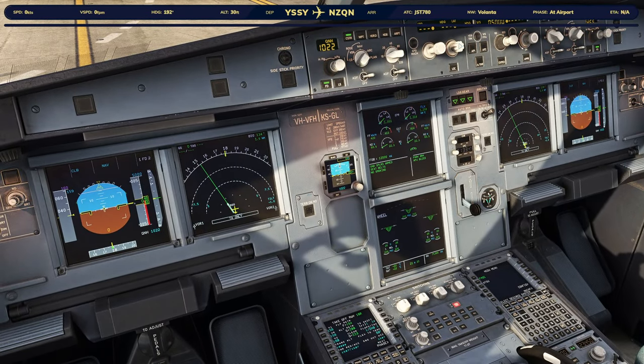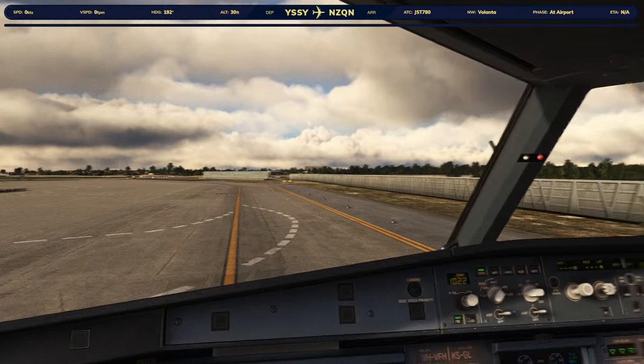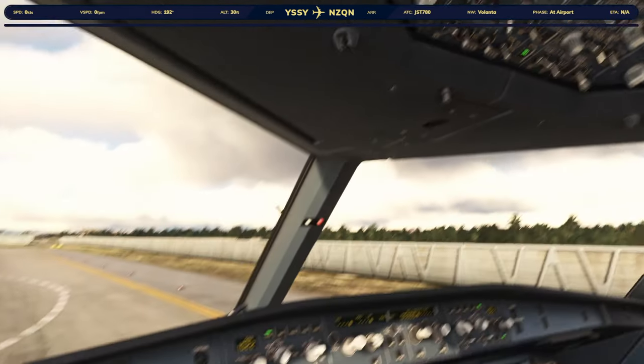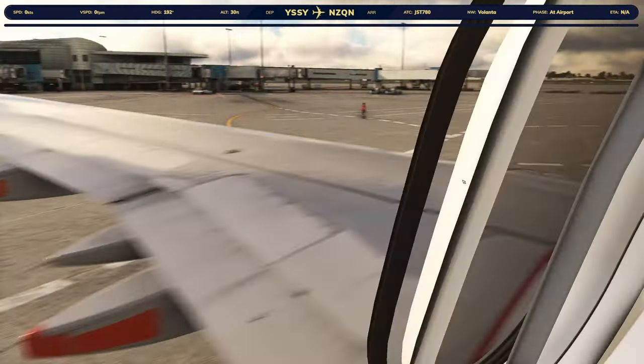Auto brakes set to max. APU bleed off, APU master switch off, taxi lights on, landing lights to opposition, runway turn lights on.